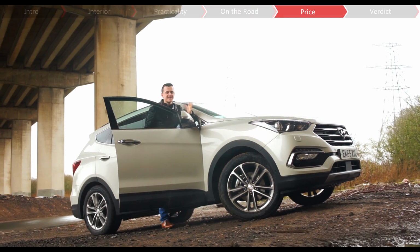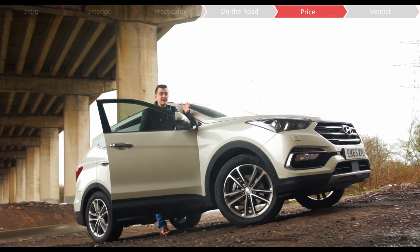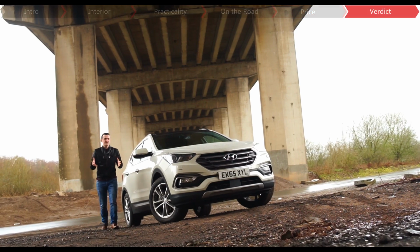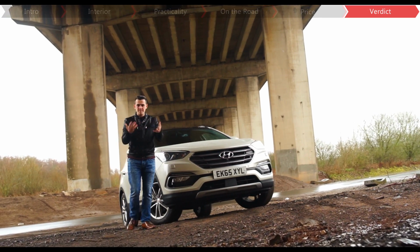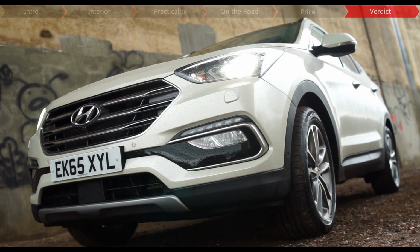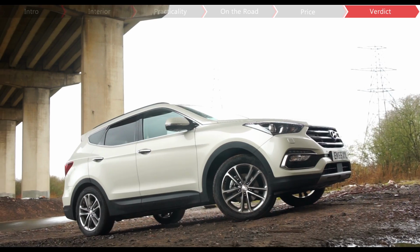To make the most out of the Santa Fe, you'll want to go for one of the higher trims, the automatic gearbox, and possibly even the 7 seats. And if that's the case, you're looking at upwards of £35,000. But let's put that in perspective. The Santa Fe is in the same segment as the Volkswagen Touareg and BMW X5, 2 models that start from around £45,000. So you're better thinking of the Santa Fe as a cheaper alternative to the uber luxurious 4x4s out there.